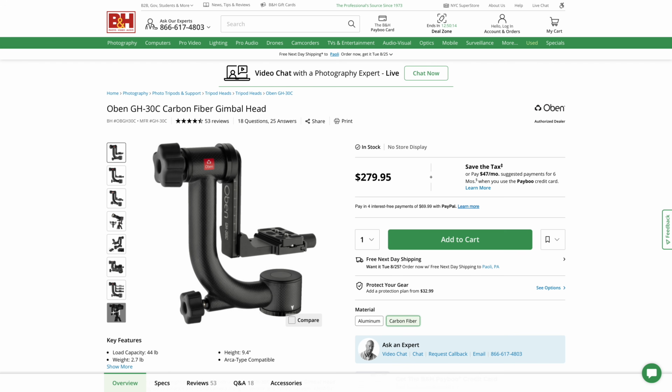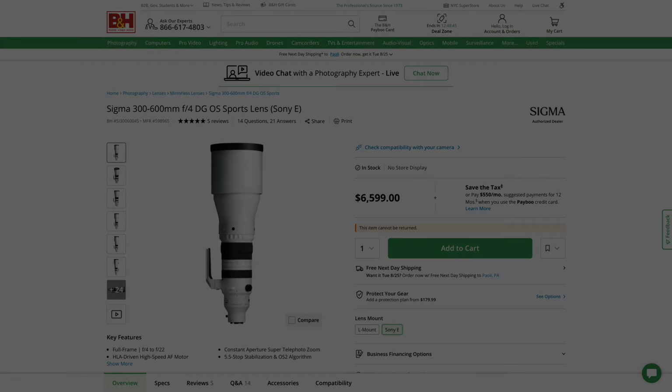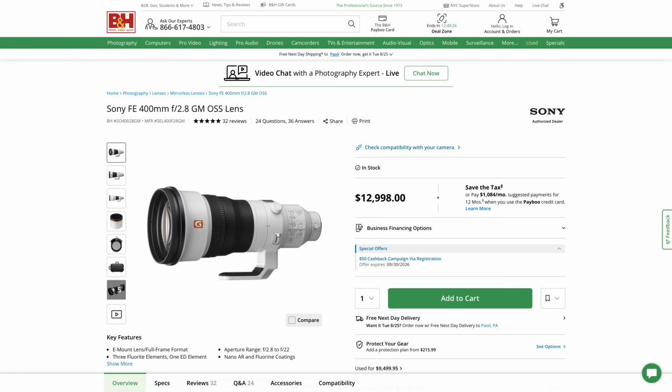Anyway, the differences in size, weight, price, and schlep to get those 2 or 3 stops from other lenses today, potentially including a sufficiently robust tripod and gimbal head, are dramatic. Think 4 kilos and closing in on $7,000, lens only, for Sigma's extraordinary 300 to 600 f4. A blood-curdling $13,000 and 3 kilos for Sony's God-tier 400 2.8, although that Sigma's God-tier as well.